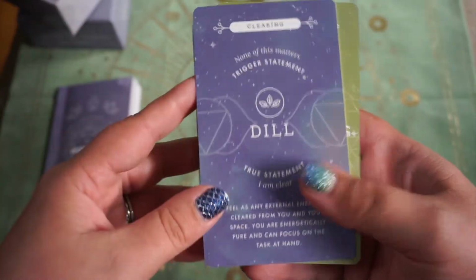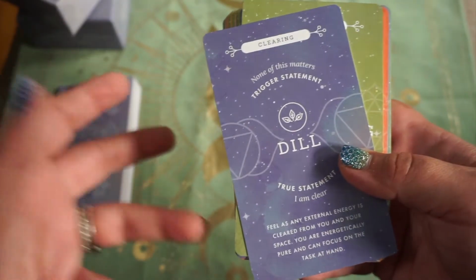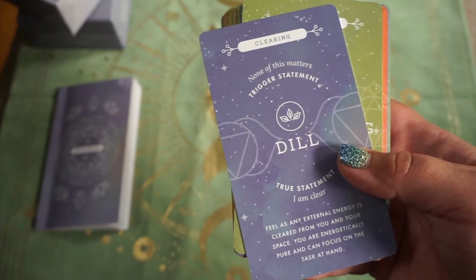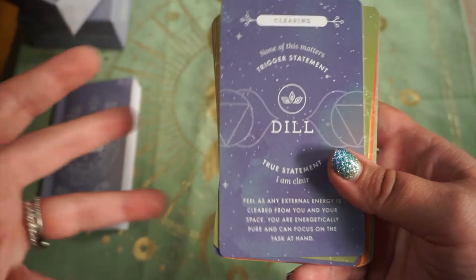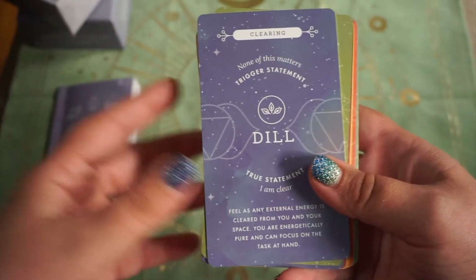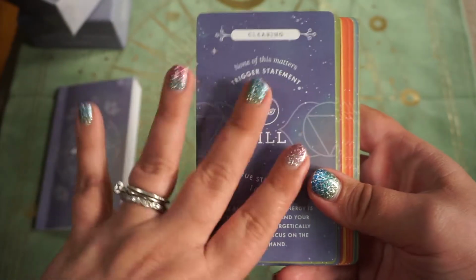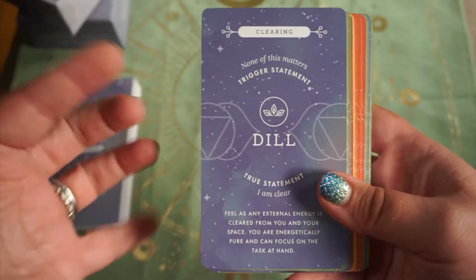Like when I read for myself, I'm usually doing something quick and on the fly. I don't really do extensive readings for myself often because I just don't have time. So if I were to sit down and do something bigger and more involved and I wanted to add another layer to it, these are good to pull out to be like, okay, you know what, I don't know if you want to wear dill, but I'm going to incorporate dill into my day.